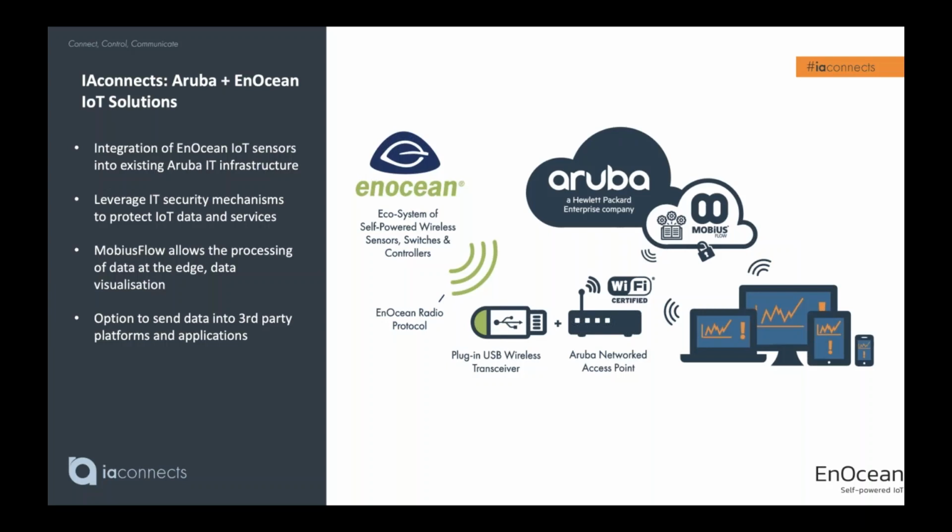I know John alluded to this right at the start of the webinar, and I've mentioned it a couple of times as well. But using an Aruba solution, you can create a smart building and reduce the infrastructure costs. By integrating EnOcean IoT sensors, which you see represented here on the diagram, into the existing Aruba IT infrastructure using the EnOcean USB plugged into the access points, you can then leverage the IT security mechanisms to protect the IoT data and services. And this is something that, as the poll suggested before, is very key to most people. If you already have an Aruba solution installed with the security provisions in place, knowing that that is already there and something you can take advantage of when adding any sensors into the mix, then it puts customers' minds at ease.